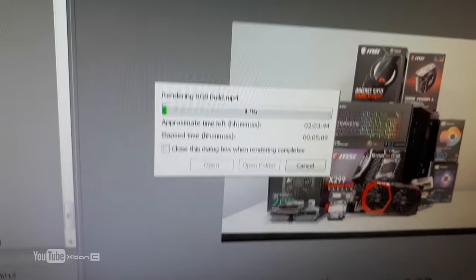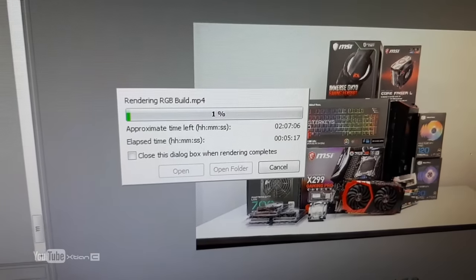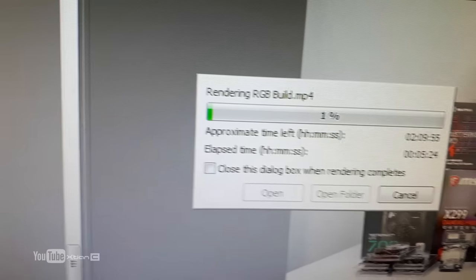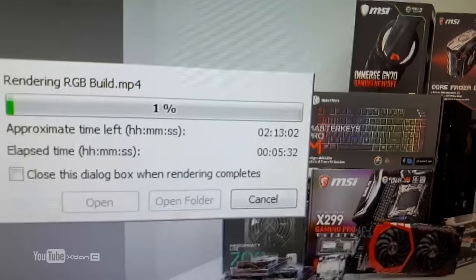A10-5800K na Trinity. It's a 6-year-old na PC guys. So malapit ko na siya palitan. Actually, I'm going to yung sa Ryzen build. Yan. So elapsed time is approximately 2 hours. And pataas pa na natatag ng pataas.